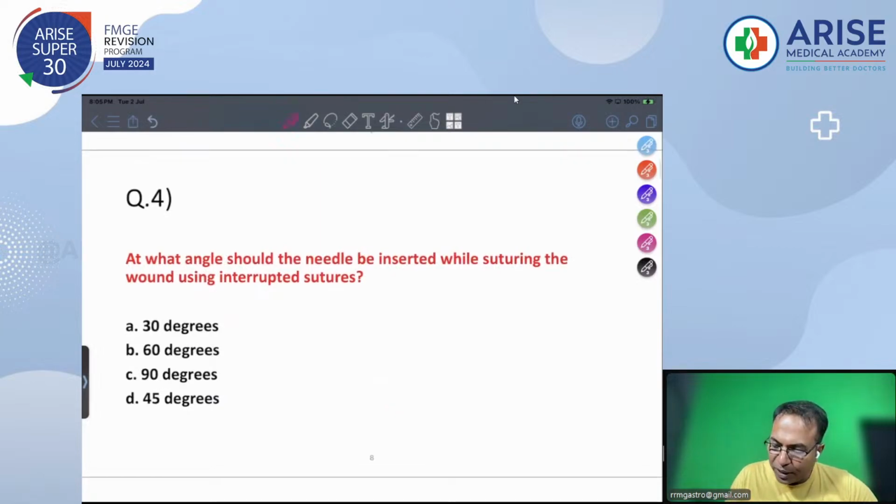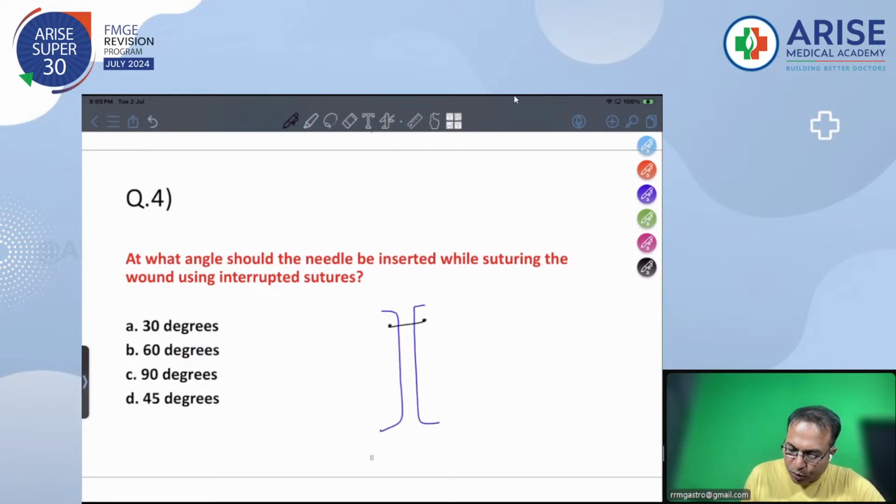At what angle should the needle be inserted while suturing with interrupted sutures? So this is a skin suture. I will take suture from here to here like this, and I will make a tie like this. This is a simple suture. So the question is asking, when I'm entering, at what angle will I enter the needle and at what angle will I exit the needle.